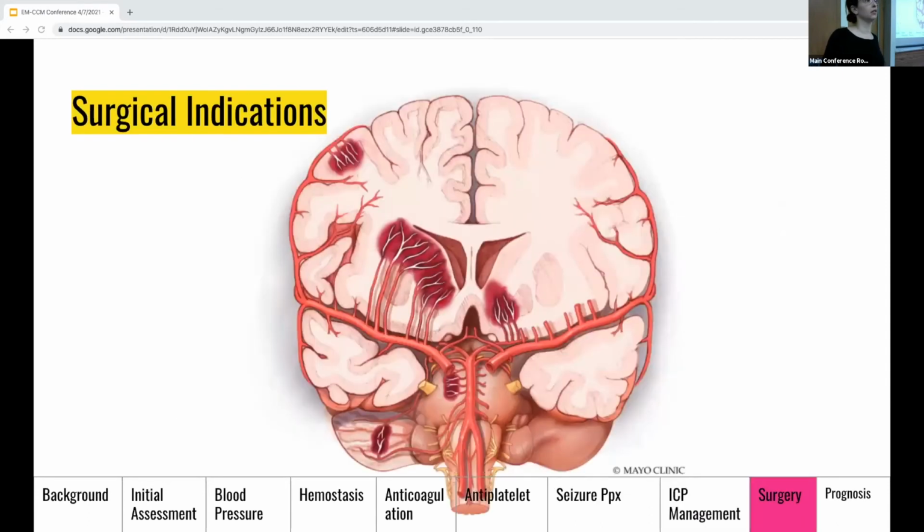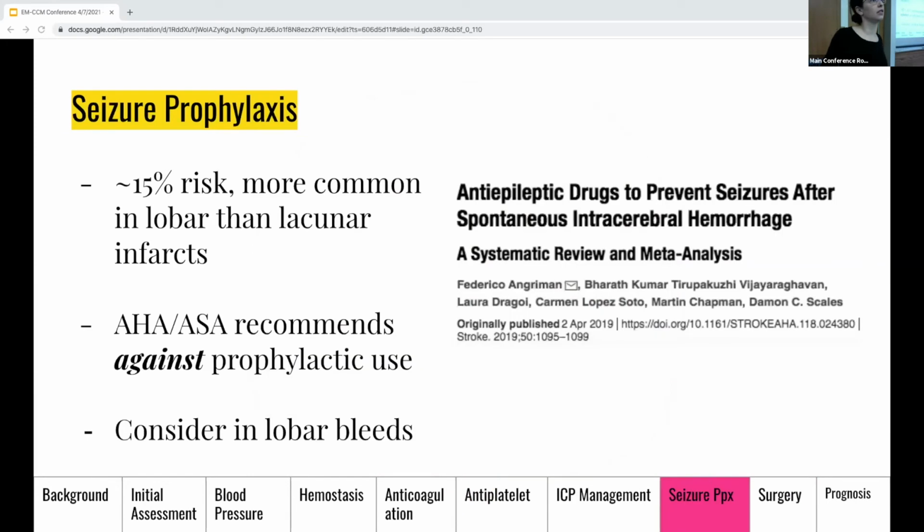Now, did you see anything on intraventricular spread and seizures, or in the past, that that's a higher risk for seizure? I didn't see anything about that, no. Dr. Wills was talking about intraventricular spread having an increased risk of seizure. I didn't come across anything; it was only that once there was lobar involvement is where it was a little bit dicier.